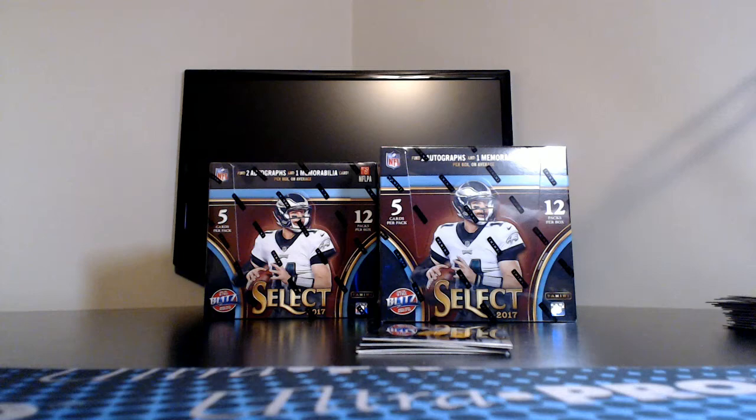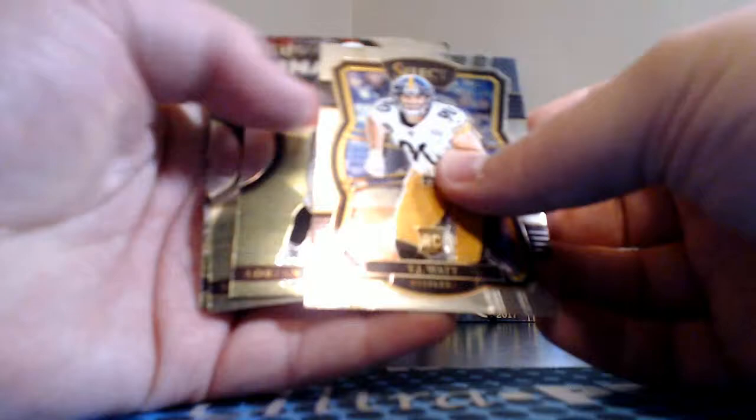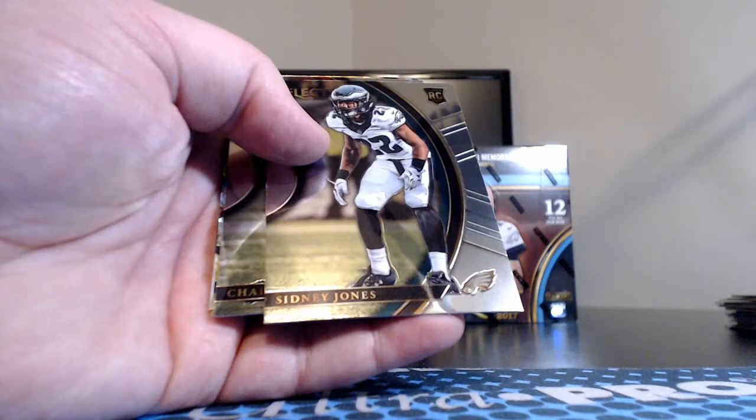Last little bit of box one. We got a TJ Watt rookie, a Sidney Jones rookie, Chad Williams rookie, and a gold Marshawn Lynch. Marshawn Lynch, their gold is for Bancar 108, Jeremy. Rides with them Raiders in the breaks a lot. 7 of only 10.